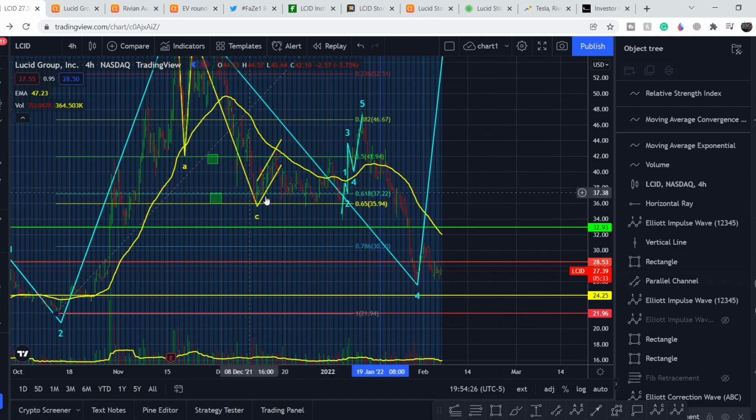As you can see, they bought these shares on the golden pocket pattern. And technically it was a very good point where a lot of investors added their positions. But for now, unfortunately, we are more bearish than bullish. And let's continue with the technical analysis.